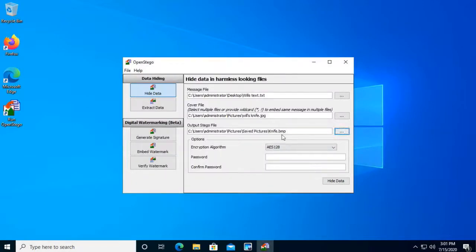So the new file, the one that's got the hidden data, is just going to be called knife. Now, if I want to, I can even take it a step further, and I can put a password in here so that the person on the other side, if they're using the same thing, like OpenStego, would actually have to know the password to get the data back out. We're not going to worry about putting a password in right now. I just want to show you how easy it is to actually hide the data. So I'm just going to go ahead and say hide data.